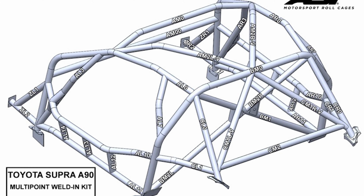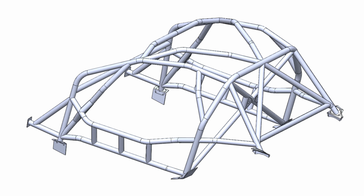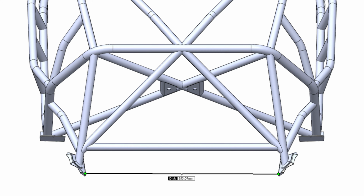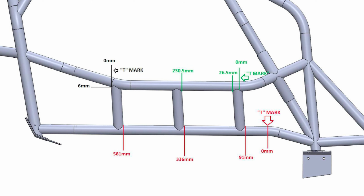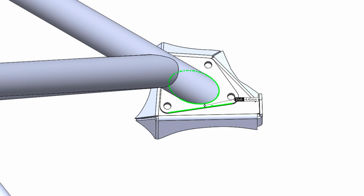Each tube or plate has been numbered, and these correspond with a diagram that has been sent to me digitally via email. It shows the locations of the legs and the box sections that need to be welded in, and the distance that the bars should be placed from the firewall and the base plates. It also has the distance that all the bars need to be in relation to certain points on the cage, and even looking at the side profile, it shows the exact measurements of the bars for the side intrusions and where they should be sitting in relation to everything else, so it should line up correctly.